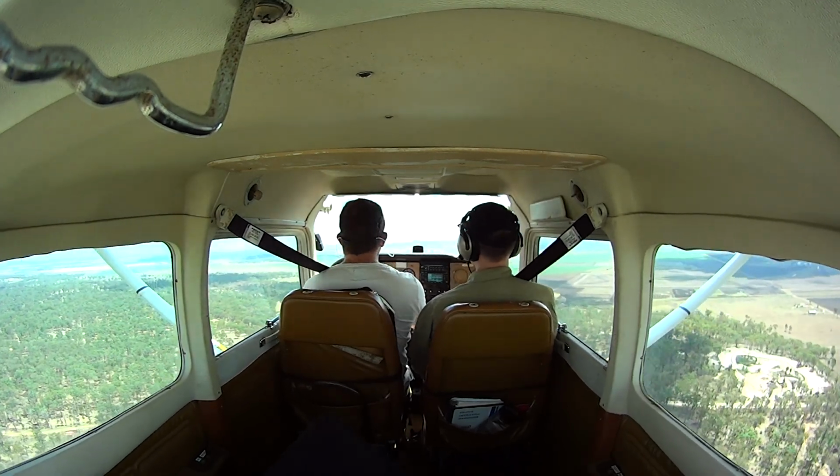Traffic Warwick, Jabiru 370, 10 miles to the south at 7,800. Warwick traffic, Cessna 172 Kilo Juliet Romeo is on short final for runway 27, conducting left hand circuits. Carburetor heat off. Right, airspeed control, aim point, airspeed. Right, stick and rudder at these slow speeds.